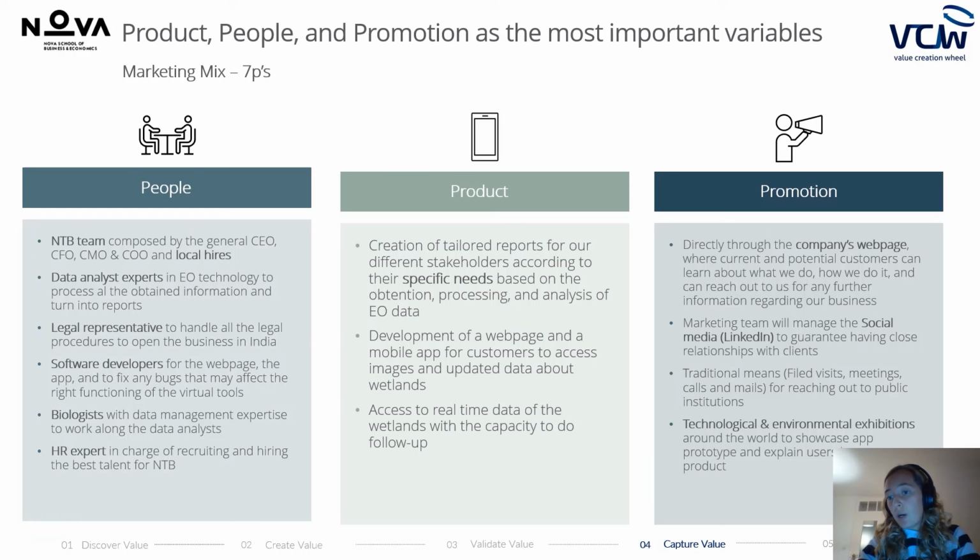In order to offer our users constant access and interaction with the product innovations, a web page and mobile app was developed, enabling customers to access images and updated data about wetlands on a real-time basis. Lastly, it is important to promote NTB's services and thereby attract potential customers. This will be done by publishing valuable information, stressing importance of wetland preservation, and similarly, information exchange can be realized via NTB's LinkedIn page. Furthermore, traditional promotion activities will be implemented like field visits, calls, mails, and lastly, technological and environmental exhibitions.